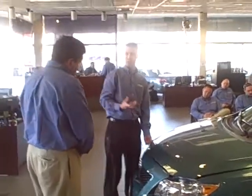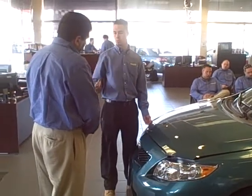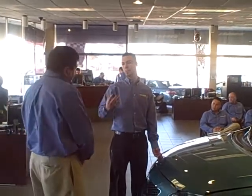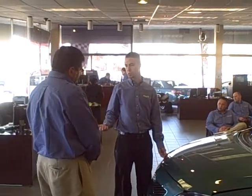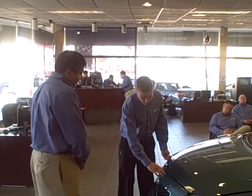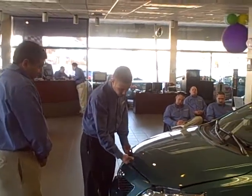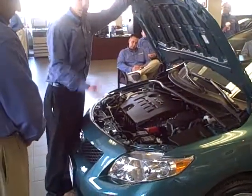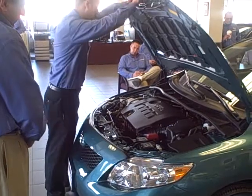Toyota has a phrase called Kaizen. It means continuous improvement. Previously, one of the major complaints about a Corolla was that it was too noisy. So to improve upon that, they made this little weather stripping and put it all over the inside of the vehicle. When I open this up, you'll see that it's up in here, so when wind hits it, it goes up over the vehicle, making it pretty quiet.